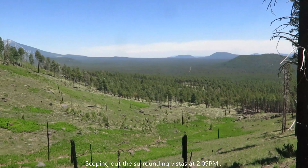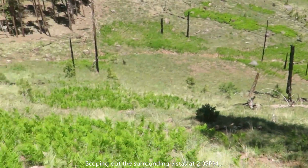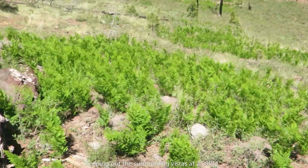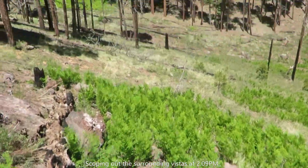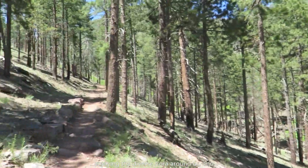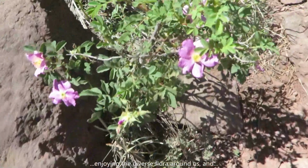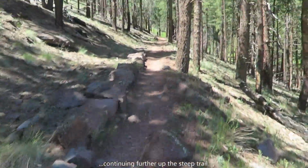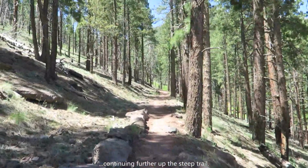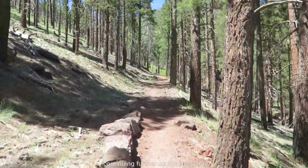Well, now you can see that the views are getting better and better. But not only that, the landscape's changing too. Look at all these ferns that came out of nowhere. We've got a whole bunch of these interspersed with the pine trees, and got some cute little flowers right here. And all we can do at this point is keep going forward and see what we find further up the trail. So let's keep going.